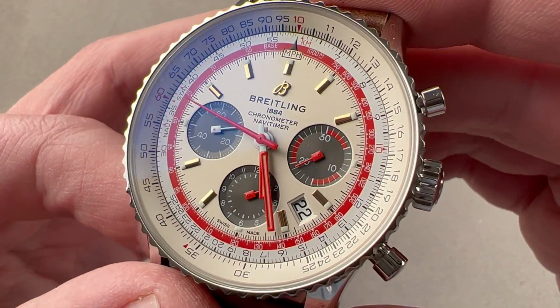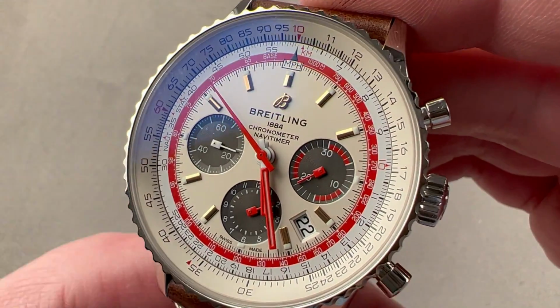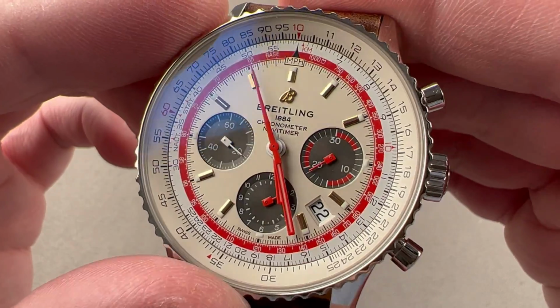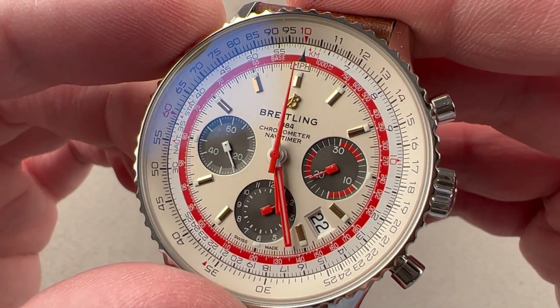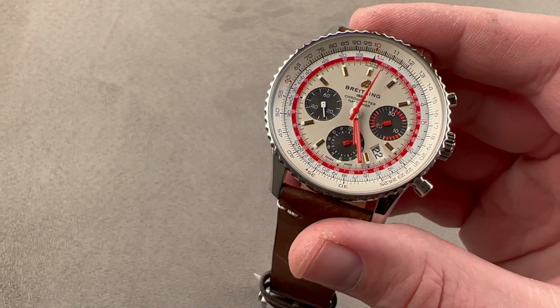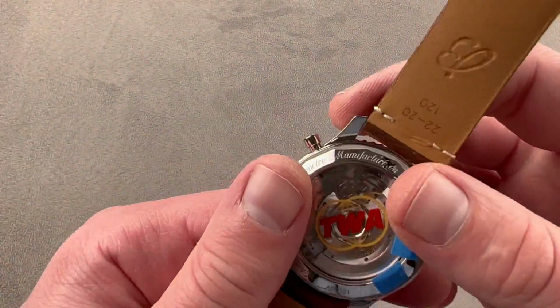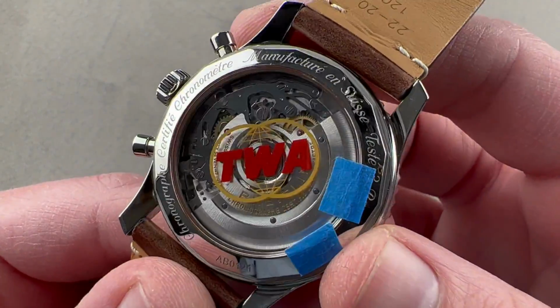Breitling CEO Georges Kern wants you to think of Breitling as a land, sea, and air sports company, not just flight. Now we have Trans World Airlines white and red-orange. It is a red-orange coloration scheme. Let's do a quick loom shot so you can see. This watch is fairly well loomed, and we have on the reverse side a display case back with the old Trans World Airlines logo. The watch is 30 meters water resistant.